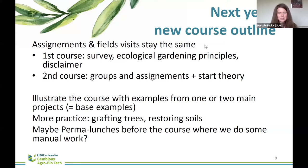Next year, I'm already thinking about what I will do, and I'm not sure yet, so maybe you can give some feedback. I'm thinking about starting with ecological gardening: you want this, I give you this, but that's all I give you. Then see what they really expect, and then tell them this ecological gardening actually comes from all this ethics and design process, and it doesn't make much sense if it's just in your garden. And then I would start the second course with the assignments that I gave too late this year.